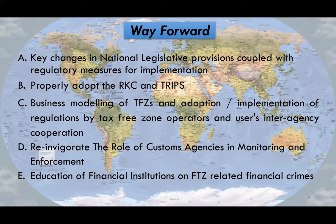Then the business modeling of the tax-free zones and its implementation should involve user-friendly inter-agency cooperation. That means there should be cooperation between the tax-free zone operators, cooperation between the tax-free zone authorities, and cooperation with the customs.